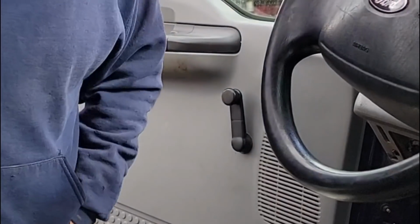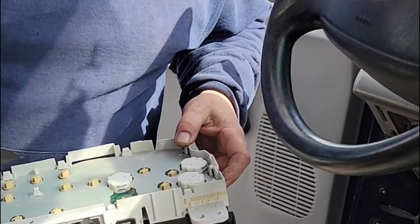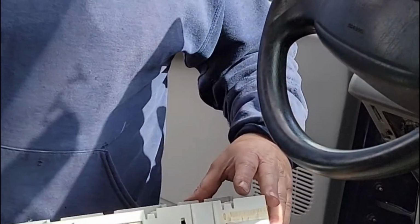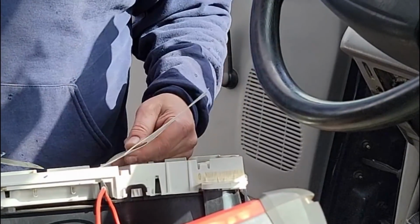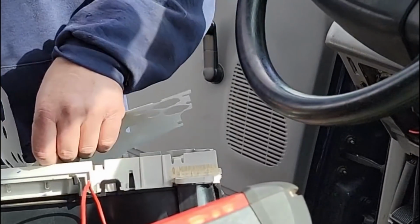Scumbags. This is foul play. This is illegal. Well, I'm going to have to look into it and see how I can get this apart, because the gauges are on there as well. Oh, there's torque spits there. Look at that. We ain't the first ones here, lady.